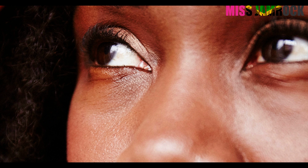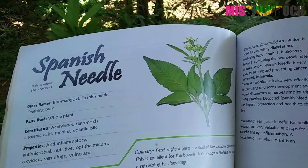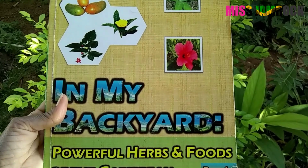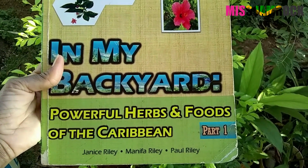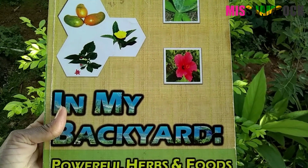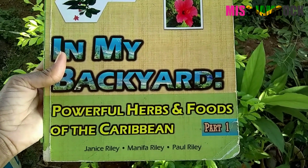More information can be found on Spanish needle in the book In My Backyard, Powerful Herbs and Foods of the Caribbean, Part 1, where it is categorized as a powerful herb for repair and in which its internal and external applications are also outlined.